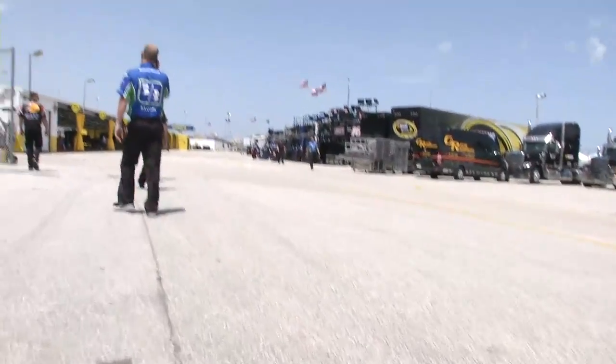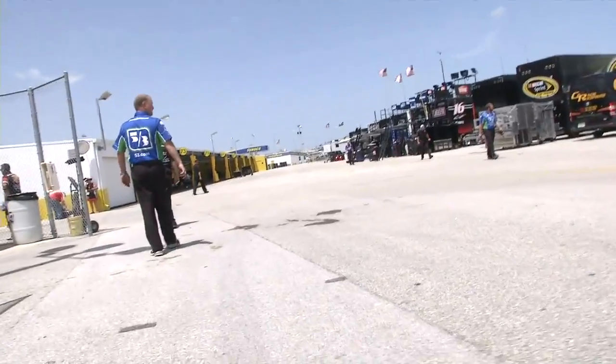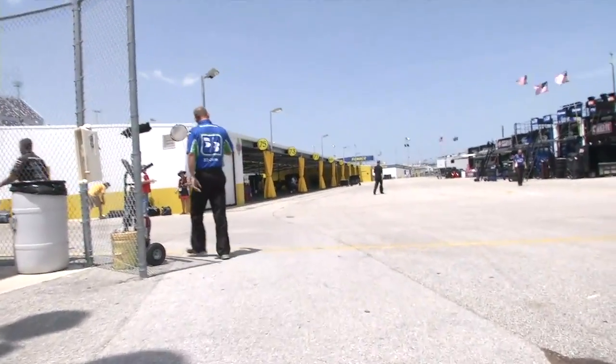All right, now it's strolling time. Put the camera down here. Follow Mike Kelly through the garage area. What a walk that Mike Kelly has, a strut.